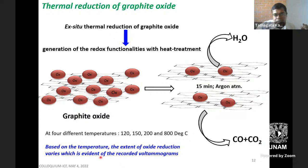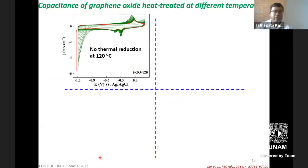So based on the temperature, what we observe is that the extent of oxide reduction varies, which is evident from the recorded voltammograms that I will be showing here. At 120 degrees centigrade, we do not observe any reduction of the graphene oxide. Because when we put this 120 degree treated sample on the electrode, it shows the same properties of a normal graphene oxide. That means 120 degrees centigrade is not sufficient to reduce the graphene oxide thermally.